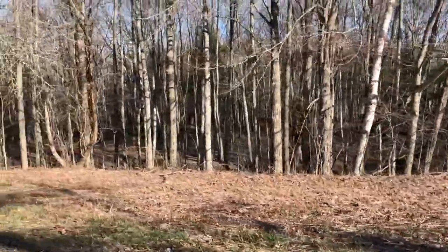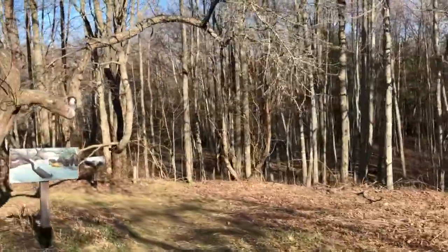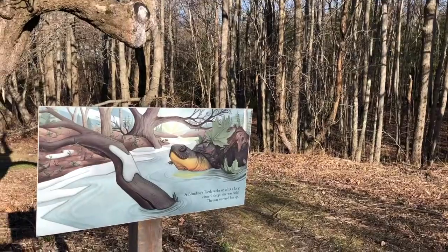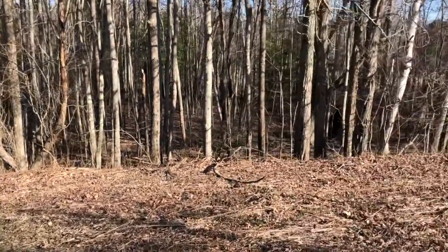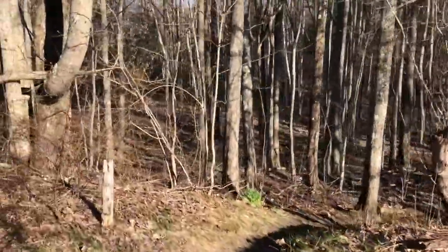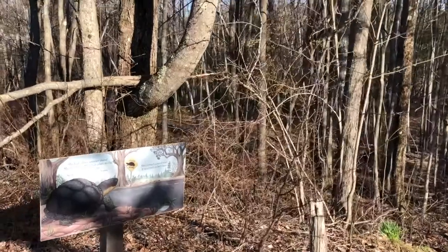A Blanding's Turtle woke up after a long winter's sleep. She was cold. The sun warmed her up. She had a busy summer ahead. She needed to find a safe place to dig a nest and lay eggs, so her long, slow journey began.